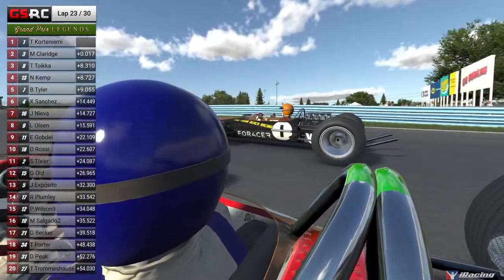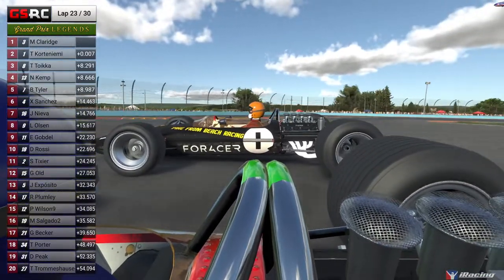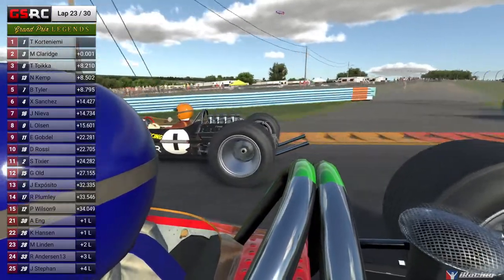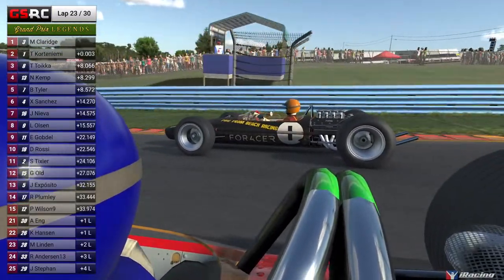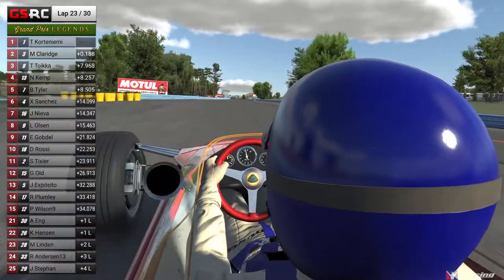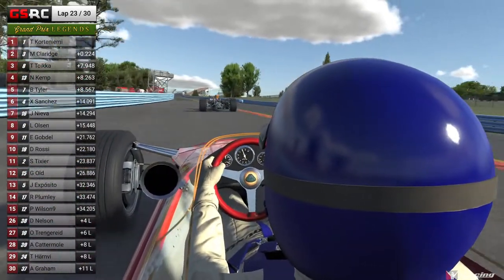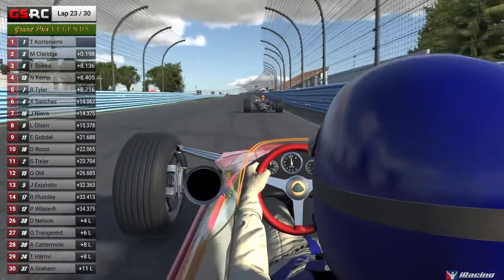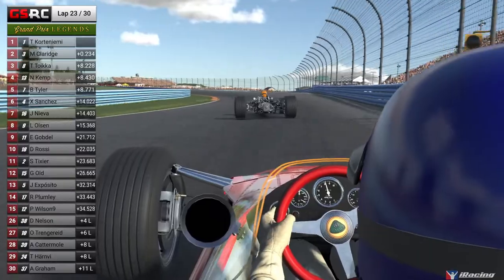And here he comes to the outside, trying to take the lead away. Going down into the carousel, hard on the brakes go both of these competitors. Kortenniemi on the inside, Mick Claridge on the outside. Claridge is going to try to get the exit, but it looks like Toppy's able to get to that throttle pedal sooner, is able to pull away and clear Claridge, keep the lead, but I don't think this battle is over yet.